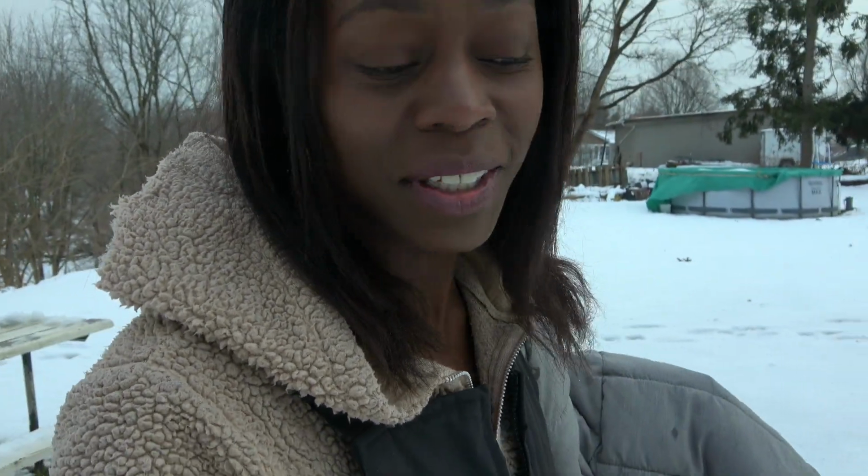Now, as for everybody else, they're all healthy. Everybody's looking really good. The buck is in with all the other girls. And so hopefully they're already bred. If not, maybe soon. He's been out with them for a little over a month. So I'm hoping everyone's bred and everyone's doing well.